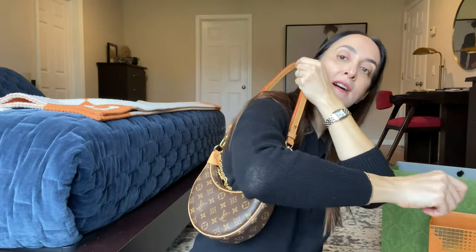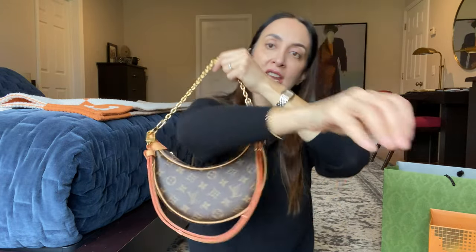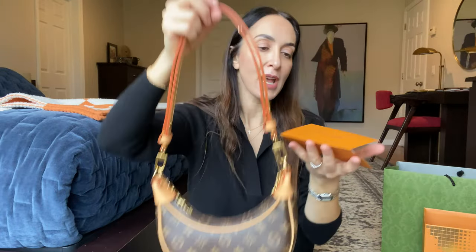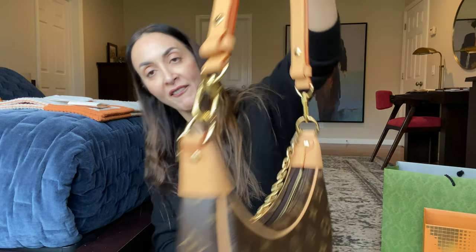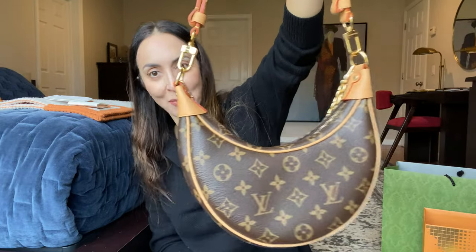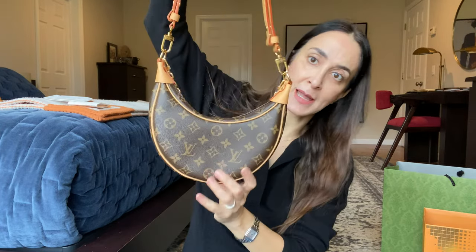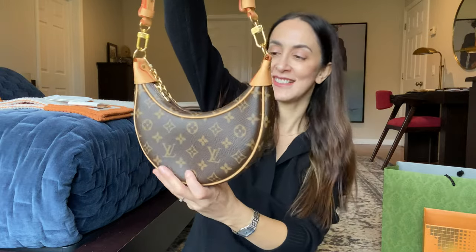You can wear it with the strap on the shoulder, and you can wear it with the chain on the shoulder with the strap hanging, or you can take the strap out. Everything is detachable, everything is adjustable. Very happy with this. The price of this bag is $2,120 plus tax. Very cute, very happy with this. Extremely excited, and I have to go out today, meaning run some errands, pick up some stuff, and I'm gonna wear this, guys. Cute. Okay, let me show another item from Louis Vuitton.